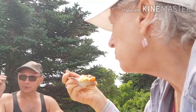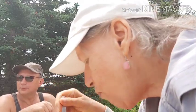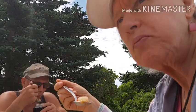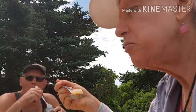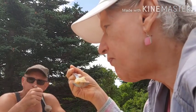Here I'm eating like I'm starving. Well, I am, but not really starving. A taxi just pulled in here. Yeah, we saw a taxi yesterday or the day before. They must be running again.